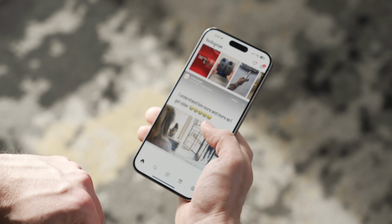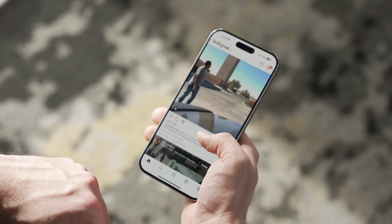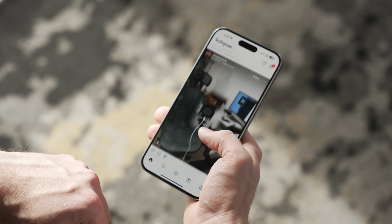And what I will say, though, is that this update did seem to improve my battery life, because I was having some battery life issues. I disabled Instagram for the background app refresh too, and after this update, my battery life on the 15 Pro Max has been pretty solid. I'm getting maybe 7.5 to 8 hours of screen on time, maybe like 20% of the battery life remaining at the end of the day.